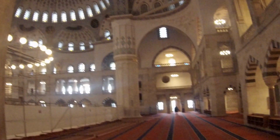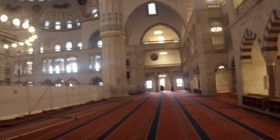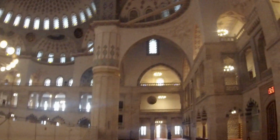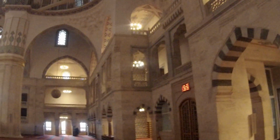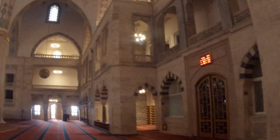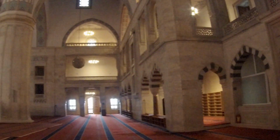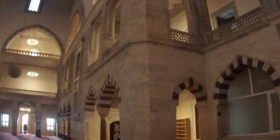There is some construction going on, unfortunately. I see. The sound is probably not gonna be the best. I find it very respectful, the fact that you need to take off the shoes every time you enter a mosque.